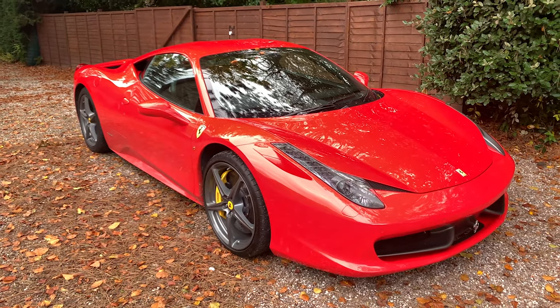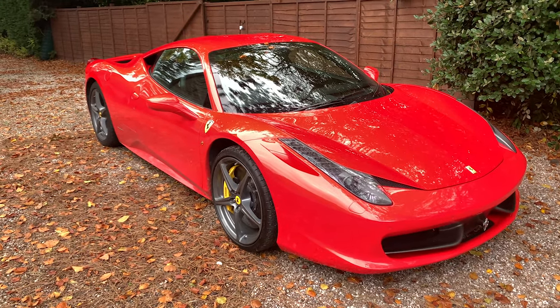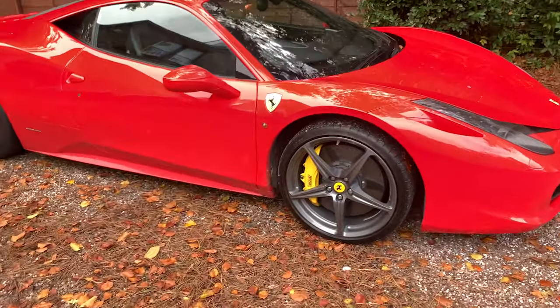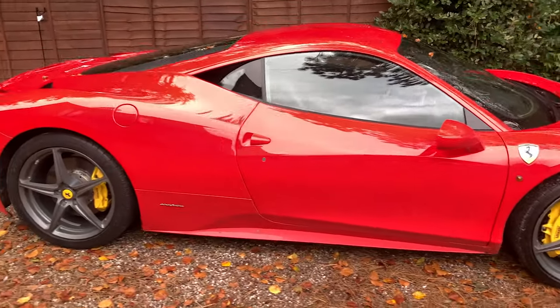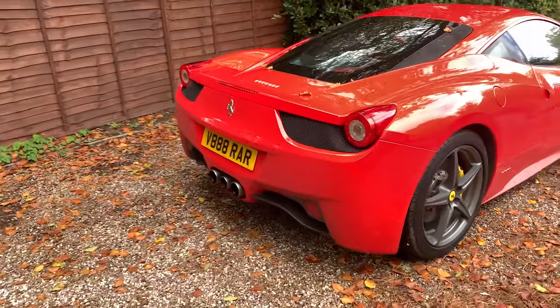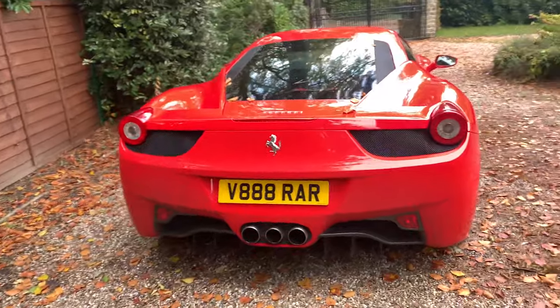Oh, it does age well, doesn't it? What do you think, Zach? Don't look 10 years old. Don't look 10 years old at all. Looks amazing. Very sexy. Very, very sexy. And the back. Not the back.